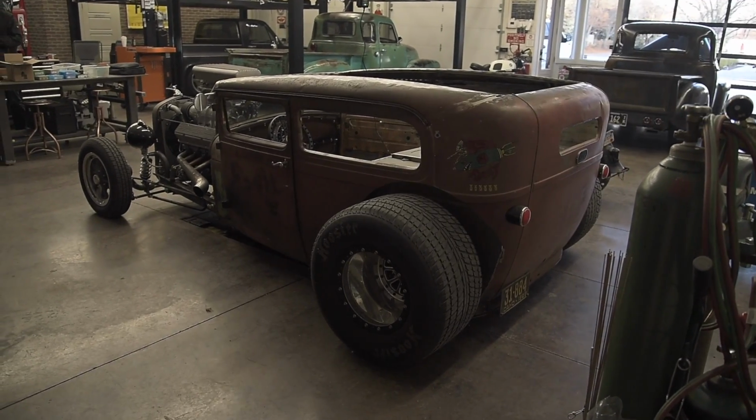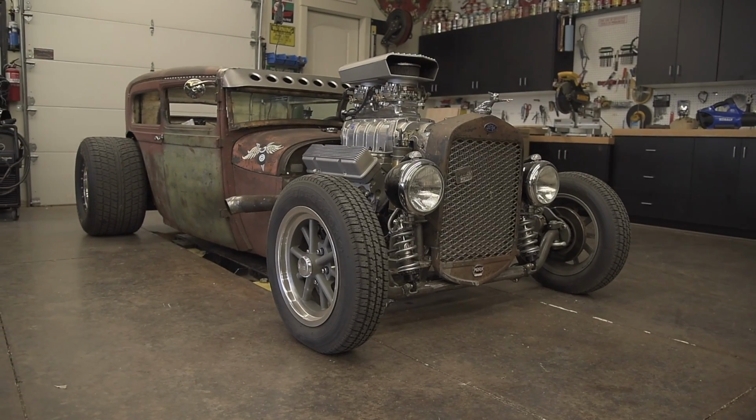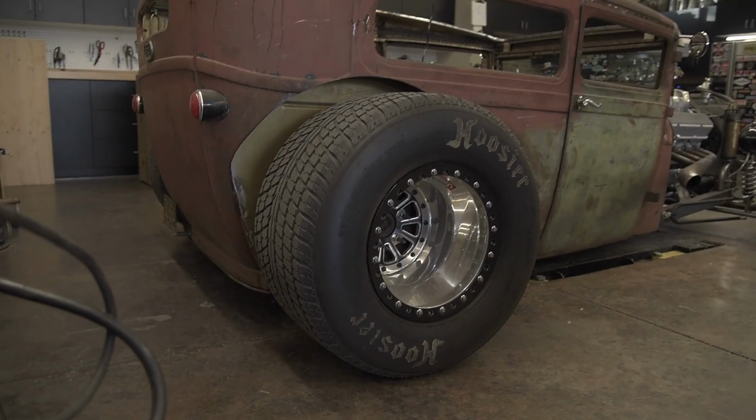Let's just start from the beginning. Where'd the body come from? Because that's all we had to start with in the beginning. We had a body and a motor. And I bought that from one of the guys at Kenny's, kind of as a challenge. They wanted to build it in 30 days, and I just wanted something wicked, stupid, not practical whatsoever.